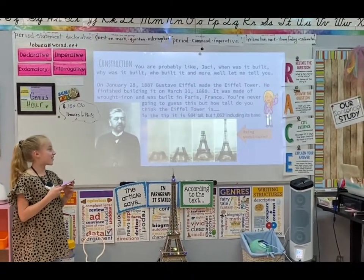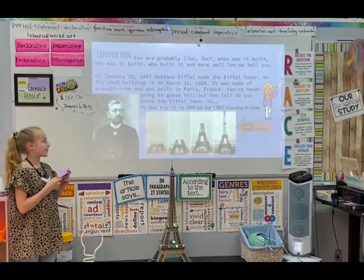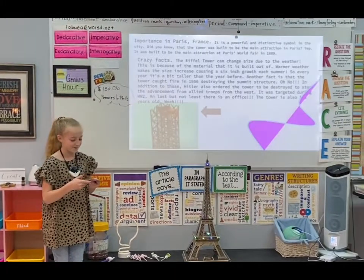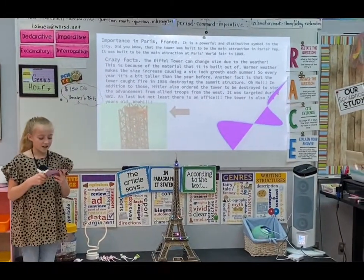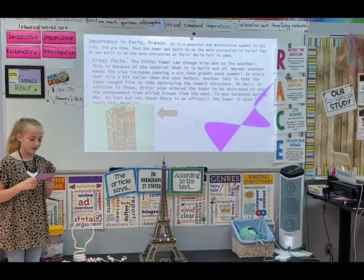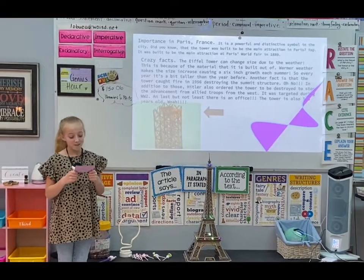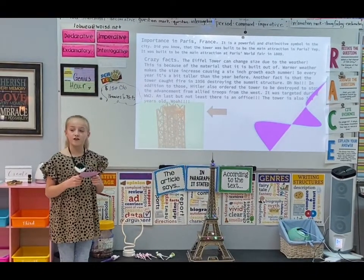To the tip, it's 984 feet tall, but 1,063 including its base. Next. Its importance in Paris. The tower is a powerful and distinctive symbol in the city. Did you know that it was built to be the main attraction in Paris? Yep, it was built to be the main attraction at Paris's World Fair in 1889.